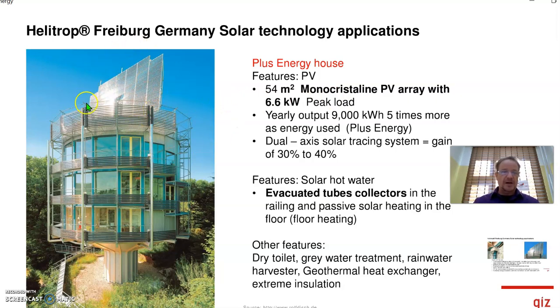So this is a solar array on the top. It's flexible, so it's adjustable. It follows the sun, it's tracking the sun, and this actually gains 30 to 40% more efficiency on the solar panel, because it goes with the sun path. Also, the whole building is turning, but I will come to that later on.